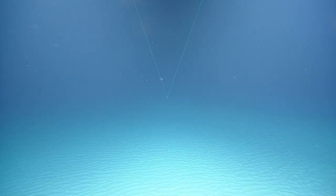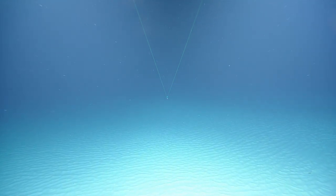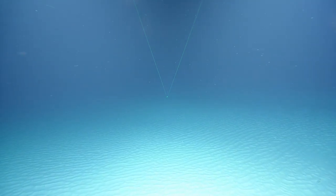It's pretty sandy bottom. Mm-hmm. Cheyenne, we can start moving further up that slope sooner than that. Oh, like right there? Or here? Right. Something like that. Exactly. Cool. Okay.